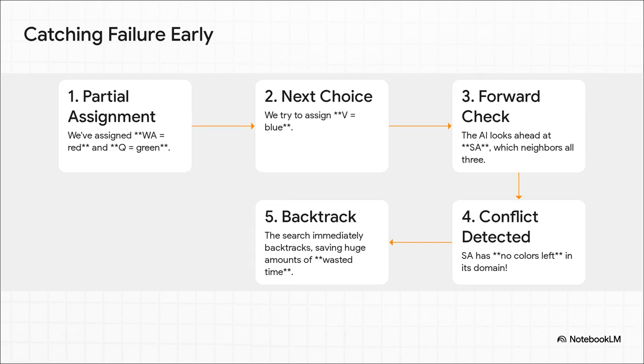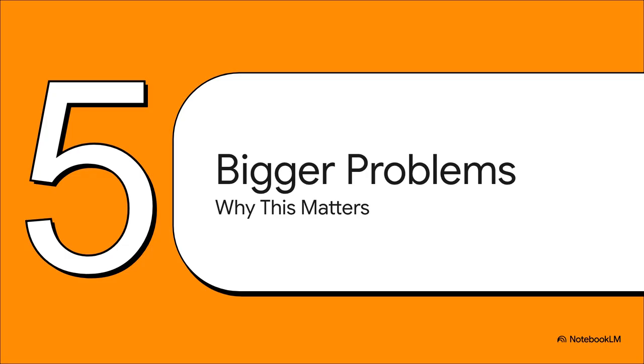Imagine we've colored Western Australia red and Queensland green. Now we try coloring Victoria blue. A simple brute force searcher might just plow ahead, but an AI using forward checking, nope. It immediately looks at South Australia and sees, wait a minute, it's now touching a red, a green, and a blue territory. It has 0 colors left. The AI knows this entire path is a dead end and backtracks right away, saving a massive amount of wasted time.